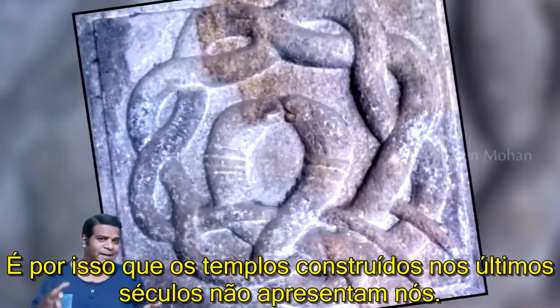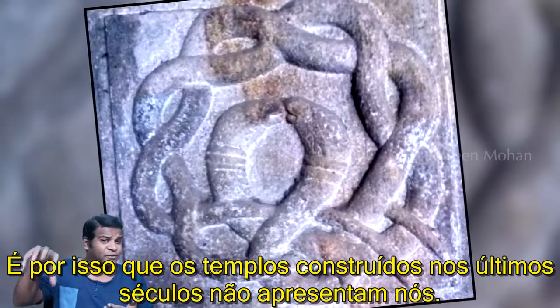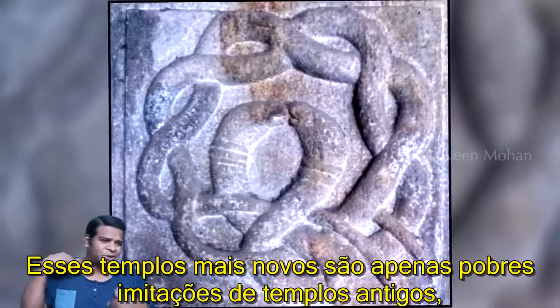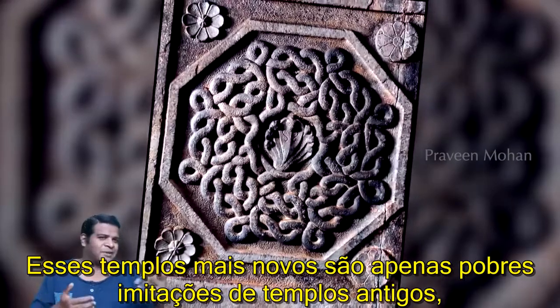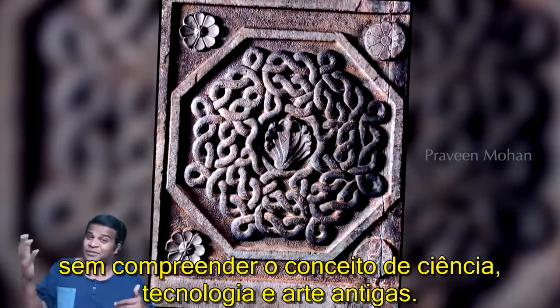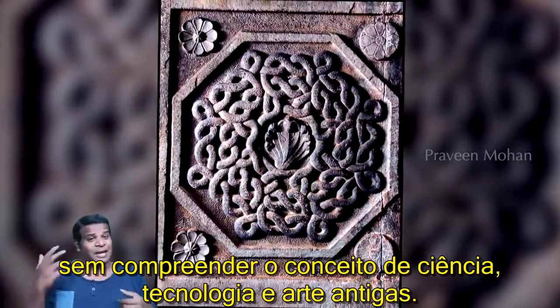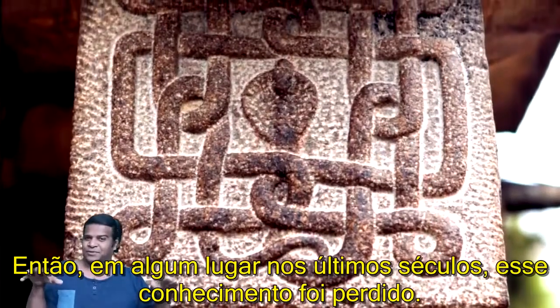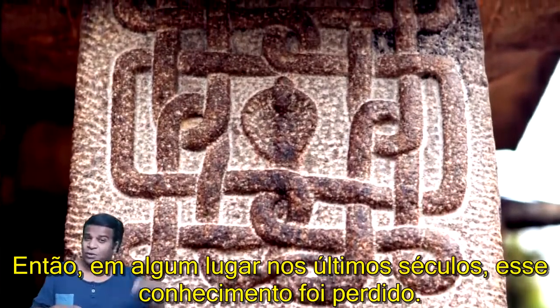This is why the temples built in the last few centuries do not show knots. These newer temples are just poor imitations of ancient temples without understanding the concept of ancient science, technology, and art. So somewhere in the last few centuries, this knowledge was lost.